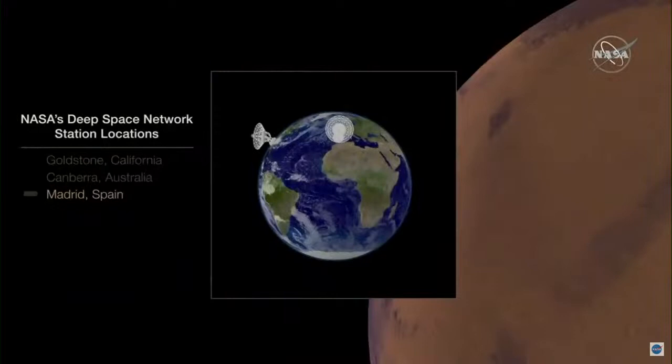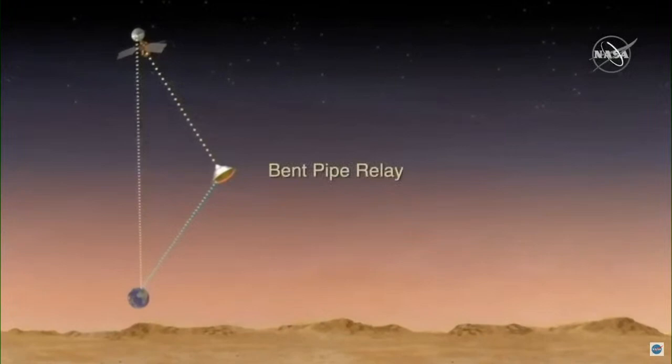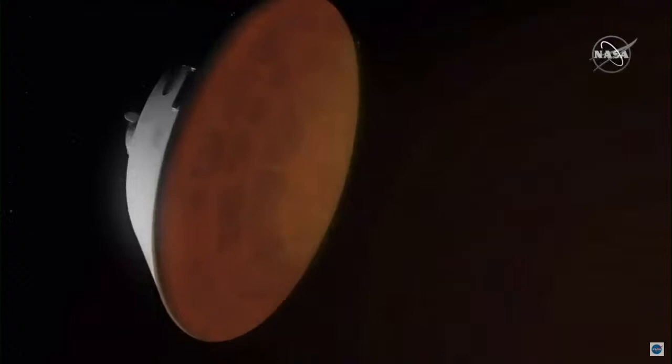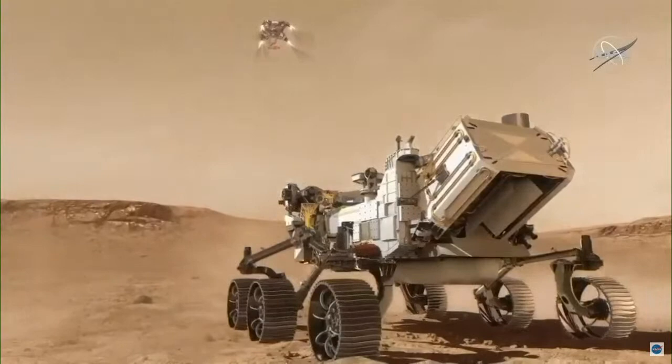The Mars Reconnaissance Orbiter, or MRO, has reconfigured its software to perform a type of relay called bent pipe. This will provide us with near real-time telemetry during entry, descent, and landing. We have coverage from the Mars Reconnaissance Orbiter from just before entry to a few minutes after landing. The telemetry we receive will be delayed by the time it takes light to travel from Mars back to us on Earth.